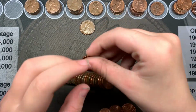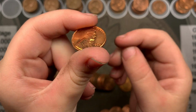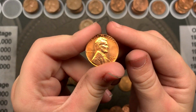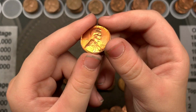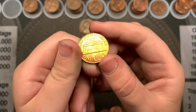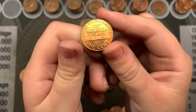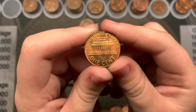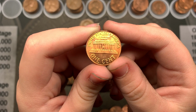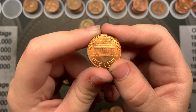I found this 1964. It is really shiny. Is it a Philadelphia or a Denver? Philadelphia. Let's see the back. Can you see all the steps? Yep, look at that. Full steps. I mean, we'll have to check it under the scope to see if it really does. That might be an upgrade in your folder.